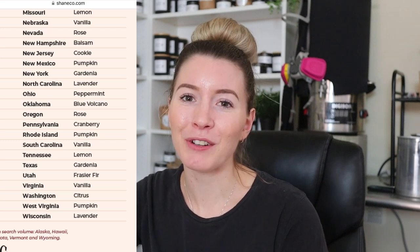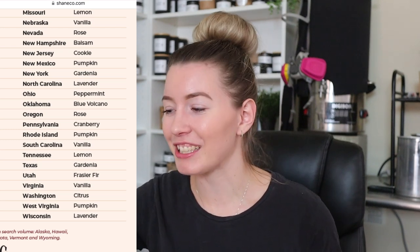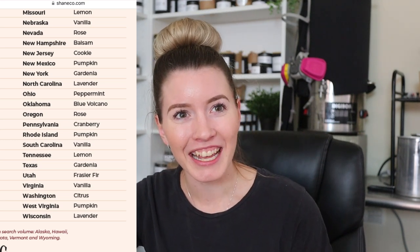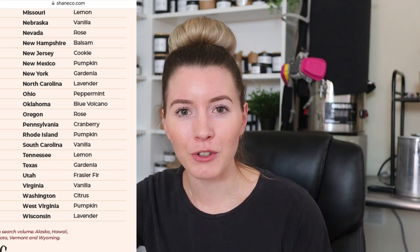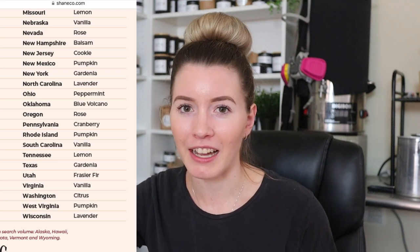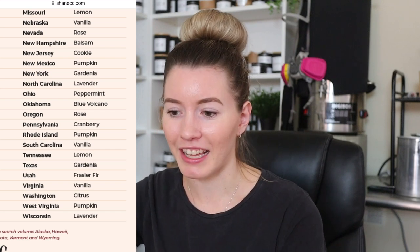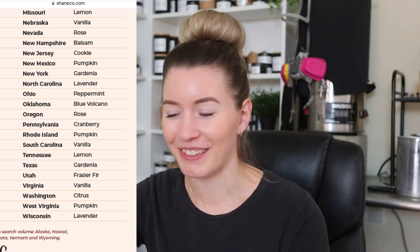One of my best friends moved over to Oklahoma and she loves the blue volcano candle. I think that's the one. Is that the one that's fruity and very popular? I think I know exactly which one that is. That's funny that it's not a scent, just this specific Anthropologie candle. That's funny.